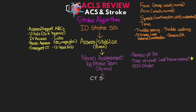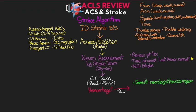So now it's off to CT, and we want to have the results of this CT read no later than 45 minutes from the start of all of this. Now here we're primarily looking to see if there is hemorrhage, as this is going to determine what our next step is. If the patient does have a hemorrhagic stroke, a neurologist or a neurosurgeon will be consulted, and we do want to consider transferring them to a different facility if that's not available.